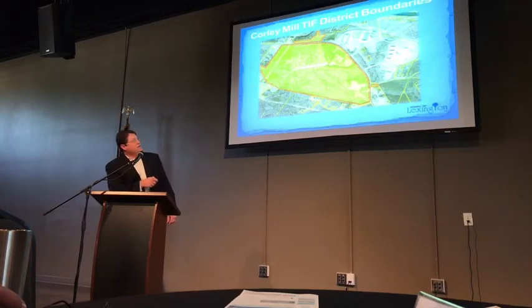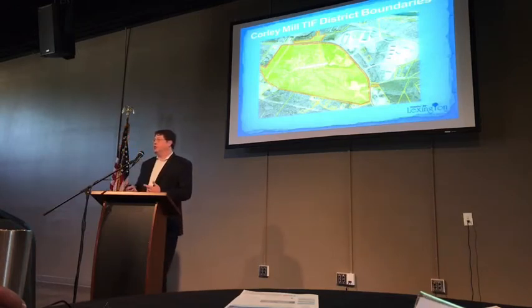This area right here is the old mine. It was the Borel brick mine. Many of you might remember it for a time. That was a convenience station for the county, and then that was moved.